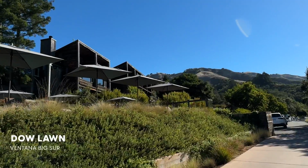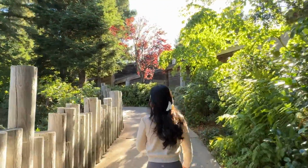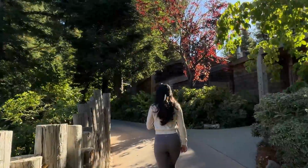In the morning light, walking around the property, it just kind of feels magical. It's completely quiet, with the sun peeking through the forested trees. It really does feel like you're in a completely different world, away from the hustle and bustle of everyday life.